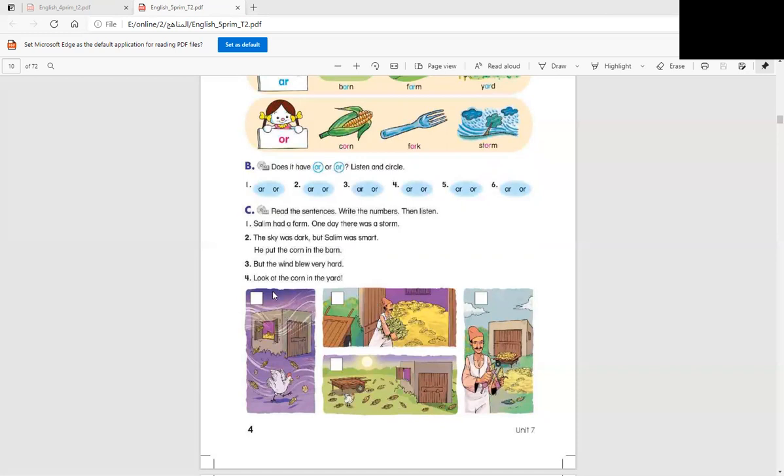Let's see number four. Look at the corn in the yard. Yes, here he wants you to see the corn in the yard after the storm. Here the corn was thrown in the yard like this one. So this is number four. Number one, number two, number three, and the last one is four.